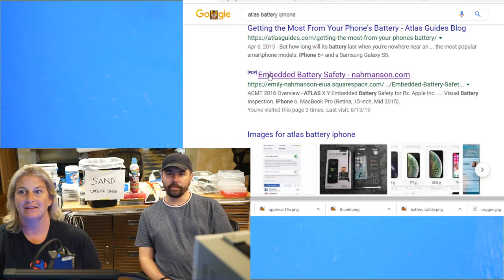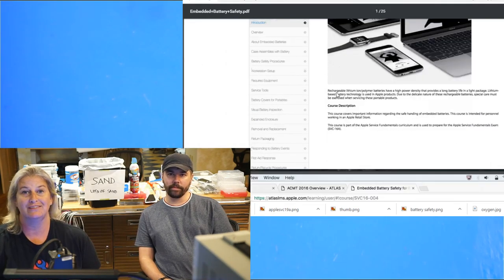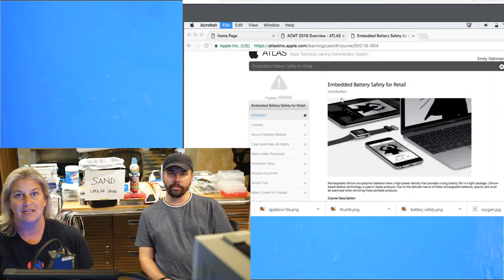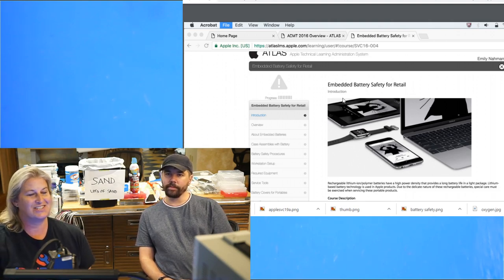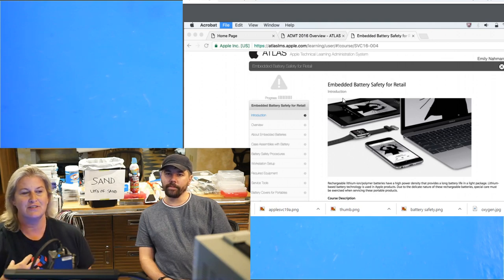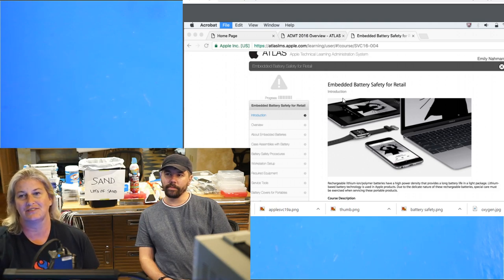Somebody, Emily, not me, Emily, has copied and made screenshots of this really great battery information. So this is the Apple viewpoint on battery safety. This is what the Apple certification is going to test on. So it's kind of fun to take the challenge. How do we translate this viewpoint into something that real technicians can actually answer on test questions? And I had a lot of fun making the study guide.